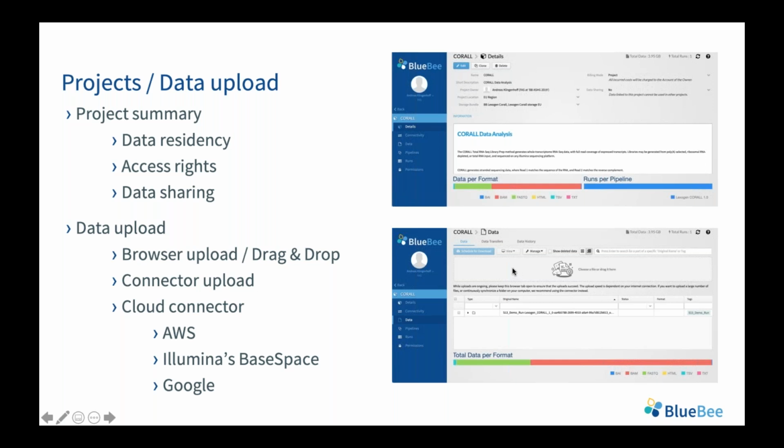You can also install a connector, as already mentioned. That's a small Java application installed on your computer, establishing a defined data connection between your server and our cloud. The advantage of a connector is if the upload gets interrupted, especially for larger files, it can resume the upload afterwards, and you don't have to start from the beginning again.